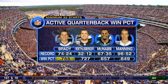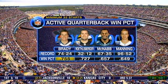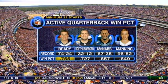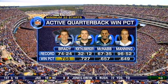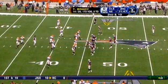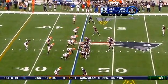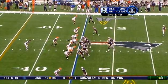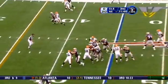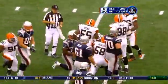And take a look at that winning percentage. Those are the active quarterbacks in the NFL for at least 2 years. That's 32 starts, 2 full seasons. And Tom Brady with that .755 percentage. Roethlisberger, the only other quarterback over 70%. Gaudy numbers. Here's Sammy Morris. And Morris to the 40, where it'll be about a 3rd and 5.